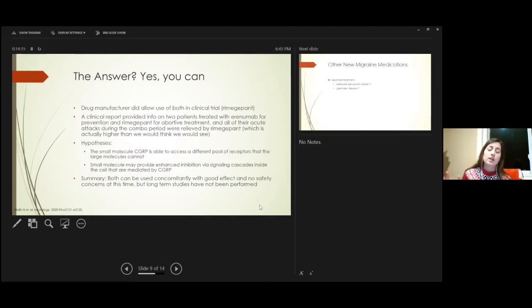Just a tidbit: large molecules generally have to be in IV or injectable forms because they're not able to get small enough to be in an oral tablet. But small molecules are given orally. And it's thought that the small molecule may also provide an enhanced inhibition via some different cascades inside the cell. Again, just getting in somewhere that maybe the large molecule can't.